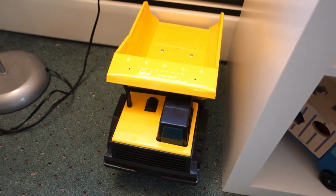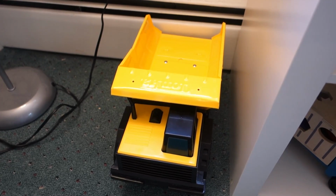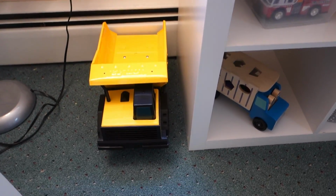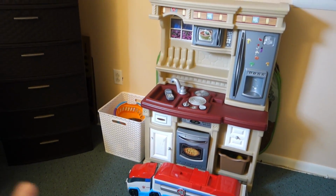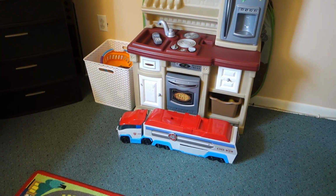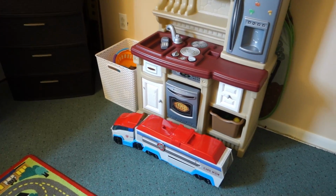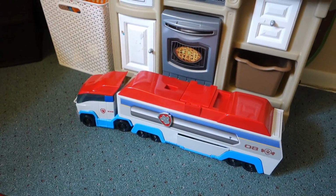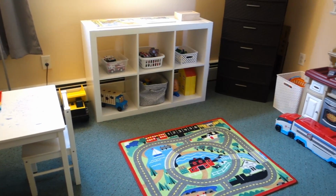And then his big dump truck, I still have that down here. I got that for his birthday, and his birthday was just a couple months ago, so I don't think we were ready to put that upstairs yet, so that's still down here. And then over here is just the toy kitchen with the play food in that bin, and then the Paw Patrol car is just there. I just put it off to the side for now to show you guys. He was playing in here, but I don't really have a spot for that. It's one of those big bulky toys that are annoying and there's nowhere to put it, so I just have it right there. So there's the new and improved playroom.